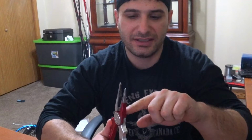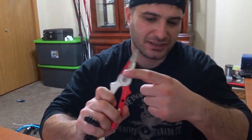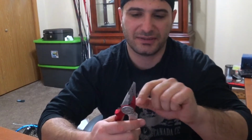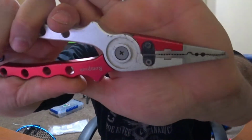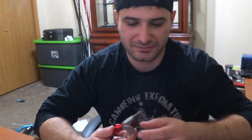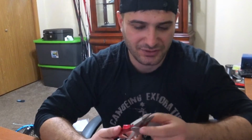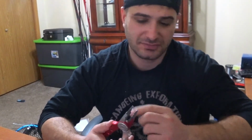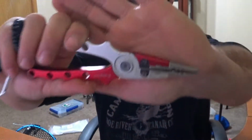The other thing is, it is pretty good when it comes to cutting line. However, these things do get loose, so I kind of had to MacGyver some of that stuff. These are two different sizes. I just ordered them online and it matched. But pliers is number one on my list, and like I said, they have pretty good cutters, so it does make life easier.